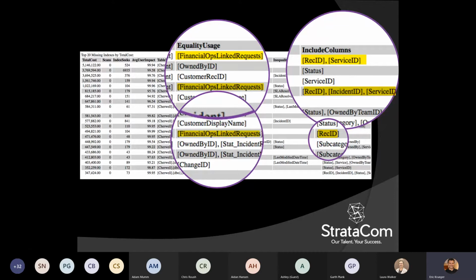So it's saying 3 different times, 3 different queries came in that were different. And every time the query came in, it said, oh, I can run much faster if I had this index. The only difference between these recommendations are the include columns, which are different for every query. You can see rec ID is common across all 3. Service ID is common for the first 2, and then incident ID is unique to the second one.